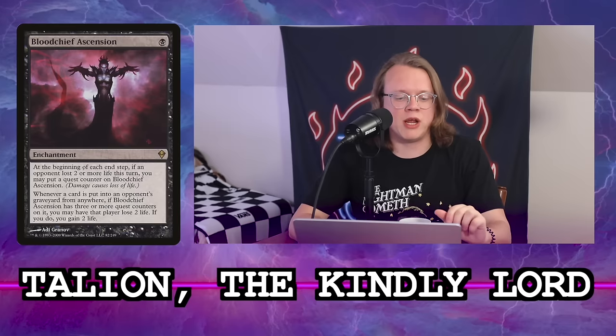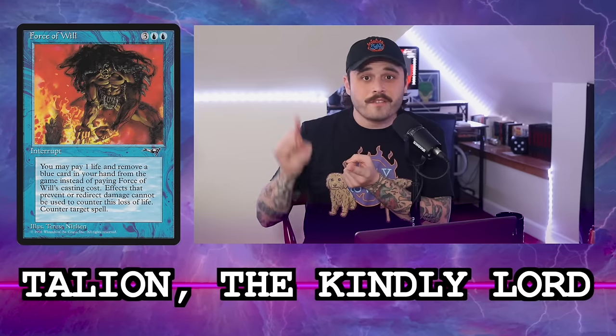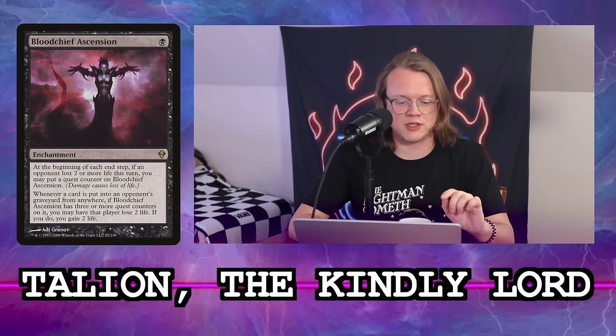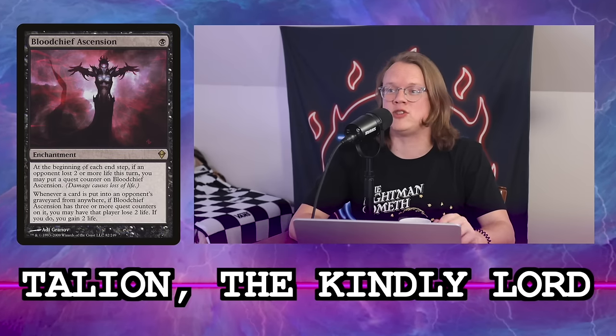Whenever a card is put into an opponent's graveyard from anywhere, so if they cast an instant and the instant goes into the graveyard, that counts. If a creature dies, that counts too. Stuff like that. So when that trigger happens, if Bloodchief Ascension has 3 or more quest counters on it, you may have that player lose 2 life. If you do, you gain 2 life.